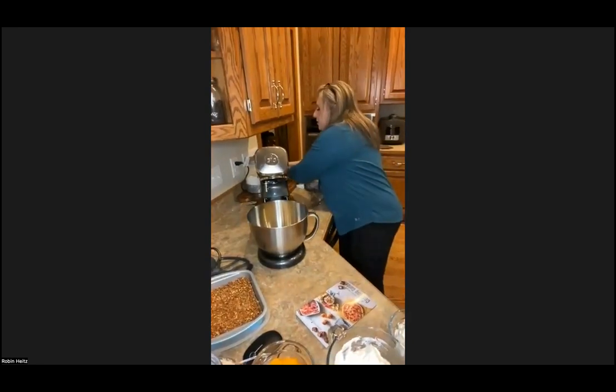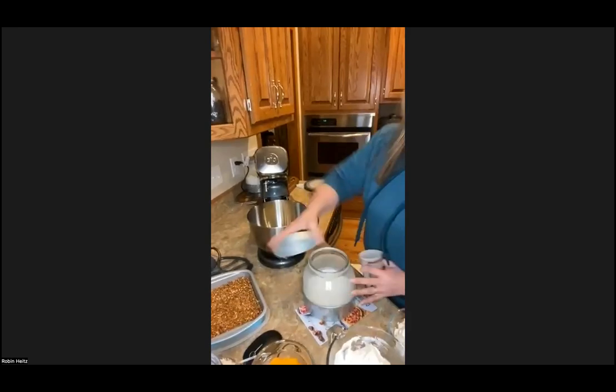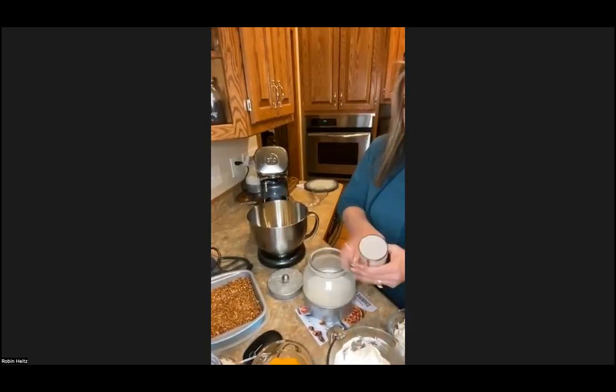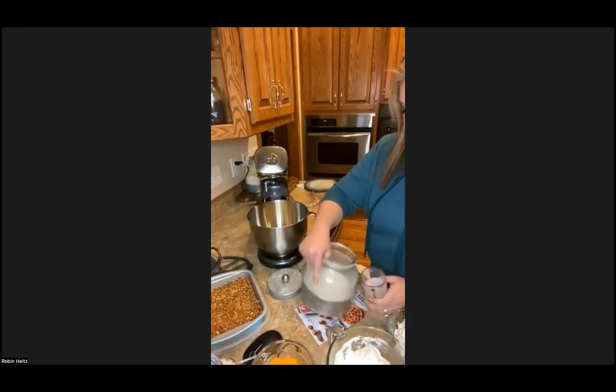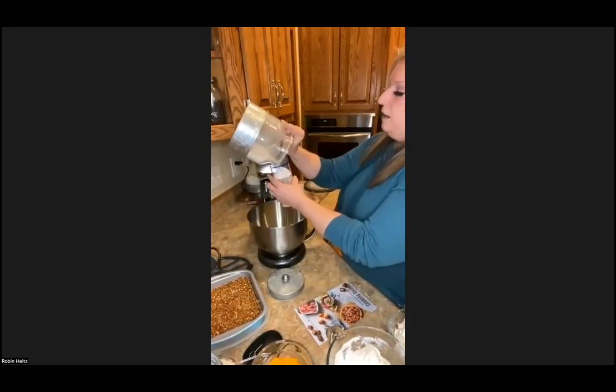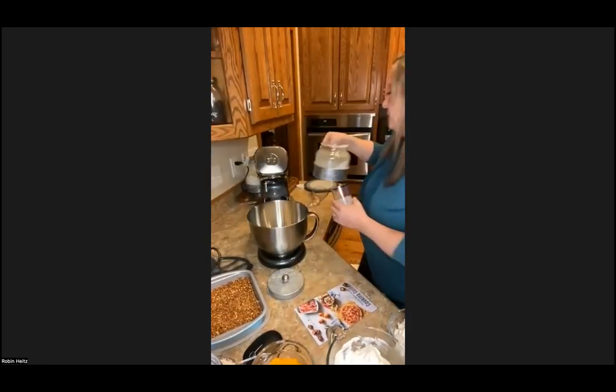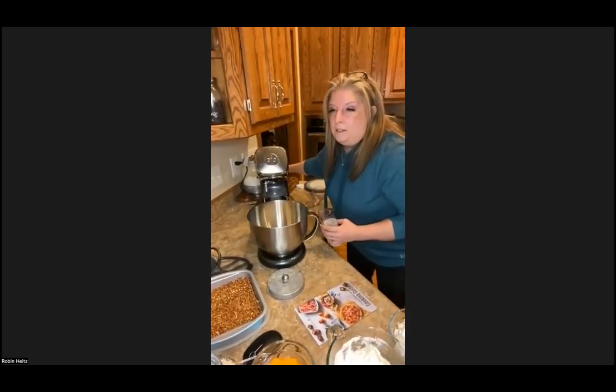So then we're going to add a half cup of sugar. And I did not do that yet. So we're going to do it now. We'll just pour it in here real quick. These are the all measure cups. These are amazing. And then we are going to do the whipped cream.